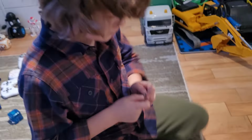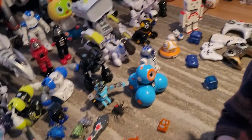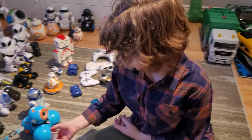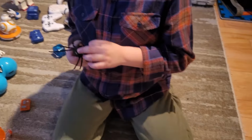So that pack, for all those hex bugs, I think it was $40. Yep, $40. And I actually drove this thing downstairs and it still works. Yeah, so it's durable? Durable. What about this guy right here? Thin plastic, though. This guy? The spider, yeah. Icky.